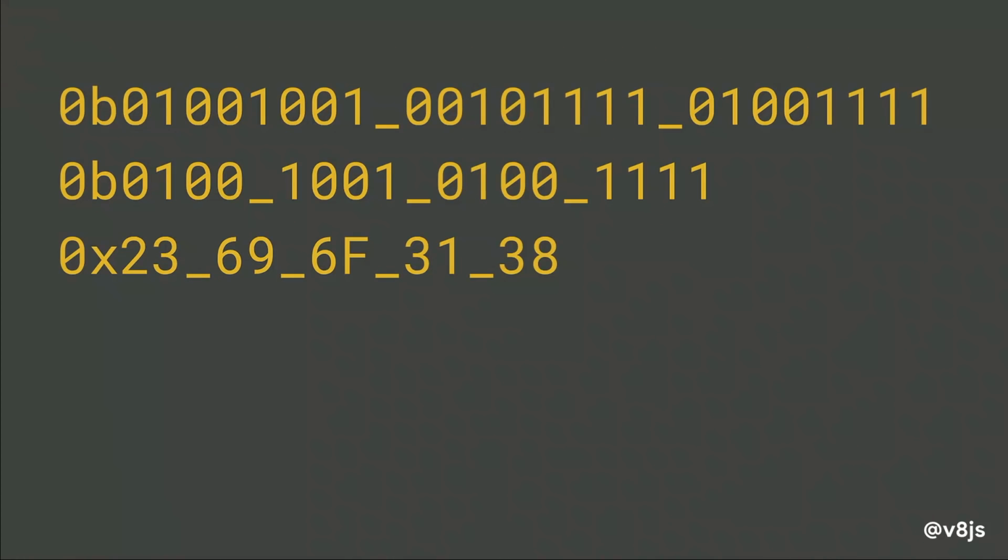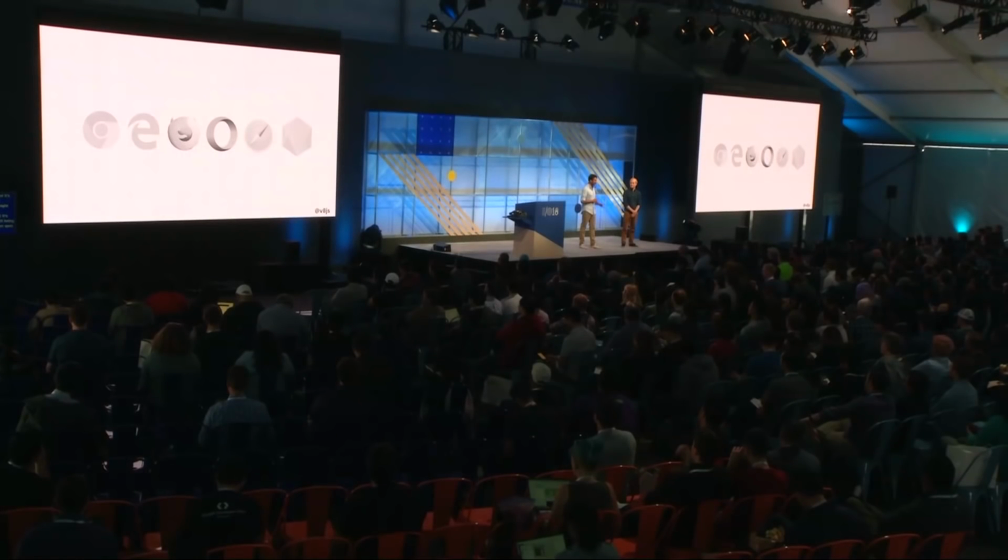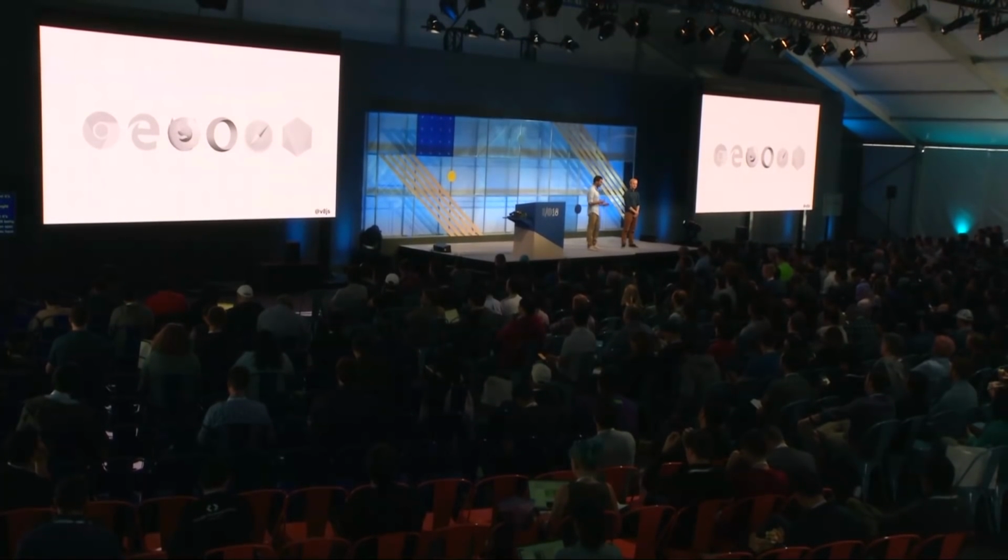And it's not just for numeric literals of base 10. For binary numeric literals, you may want to group the bits by octet or by nibble, depending on the use case. For hexadecimal numeric literals, you may want to group the digits per byte. This feature is so cutting edge that it's not shipping anywhere yet. It's still being standardized, and there's some open spec issues that need to be resolved. We have an implementation behind a flag in Chrome and V8. And as soon as the spec is ready, we will update our implementation and ship it.